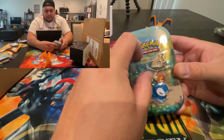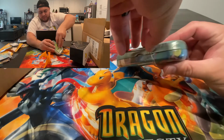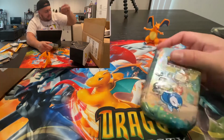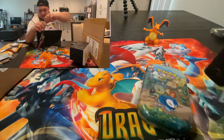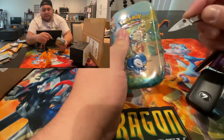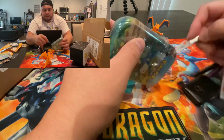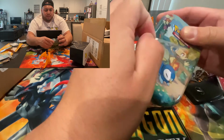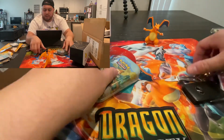Let's see if I'm able to get this with just my hands. I brought the pocket knife out for a reason and I'm not even using the damn thing. Alright, giving in. Alright. Let's try doing this without cutting myself too. That'd be pretty nice. Boom. Go with the dynamite.